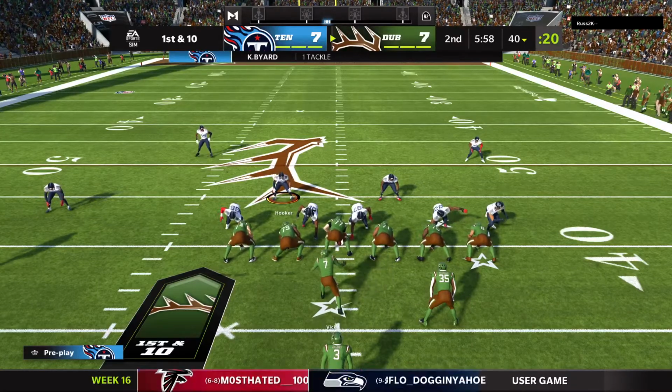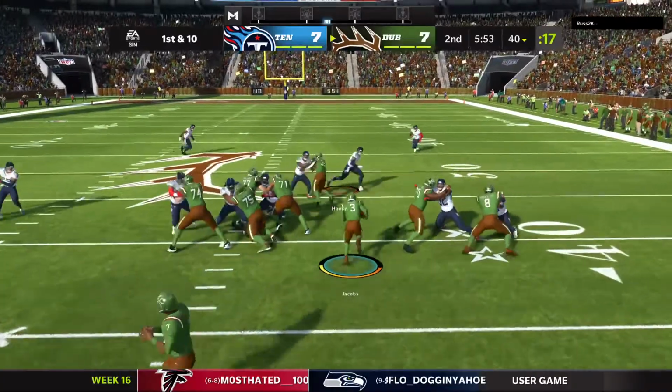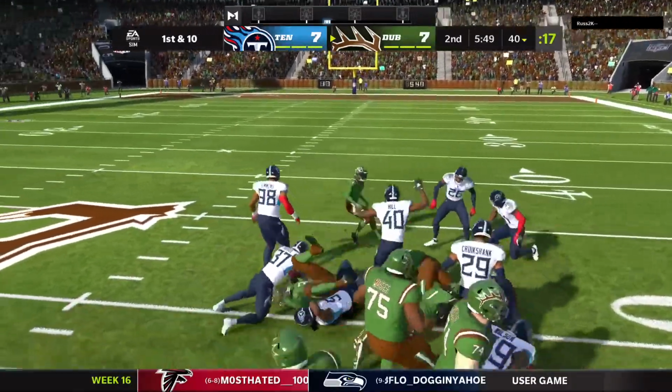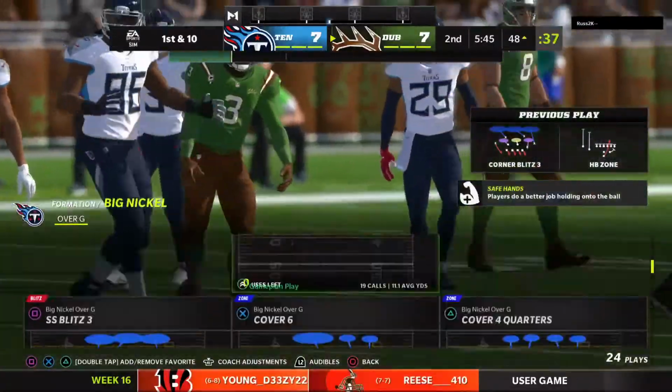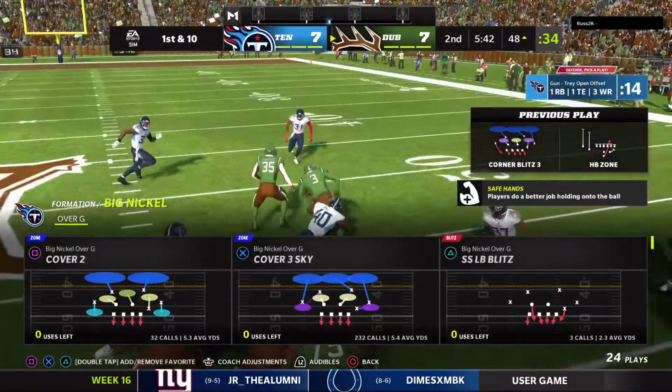First and 10 at the 40-yard line. They'll run on first down. It's Jacobs, still fighting for more. And he'll be taken down, but not before he gets into enemy territory. Back-to-back nice plays, 12 yards that time and a first down.